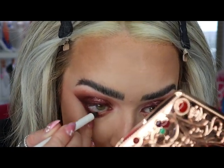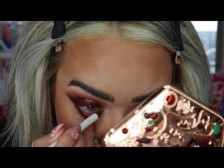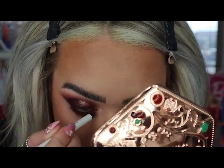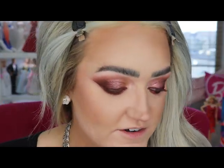I think with these purple looks, I don't always take a darker color on my waterline, so I feel like it can close my eyes off more. My eyes always look a little red after I do that.